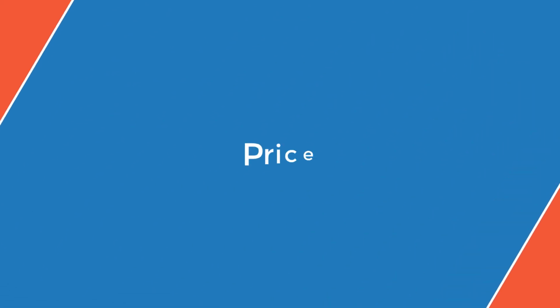Now finally, let's finish up with the price. The OnePlus 5 is priced at 33,000 for the 6GB RAM variant and 38,000 for the 8GB RAM variant. And the Nokia 8 is priced at 37,000 rupees. And the Mi Mix 2 is priced at 33,000 rupees for the 64GB variant and 36,000 rupees for the 128GB variant. So guys, that's all we could talk about the Nokia 8, OnePlus 5 or the Mi Mix 2.